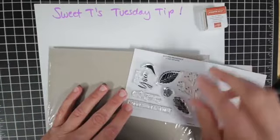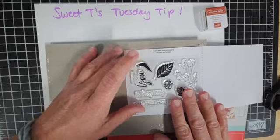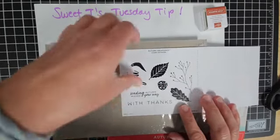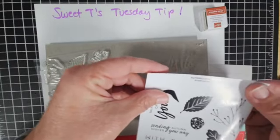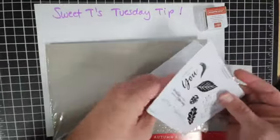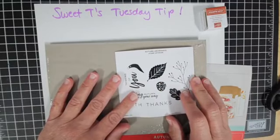And it's usually laid out the same as how they're mounted on the packaging. So that gives you a little template, and you can see clearly what your images are going to look like. This is also a nifty new improvement they started in the last year. So they put this in there for you. This also becomes a neat little pocket to put your stamps in.